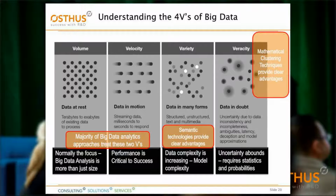Most of the companies that are actually talking about big data analytics, that's the focus. Semantic technologies, however, really apply well to the variety piece, because the complexity of the data is increasing, and therefore the model complexity continues to increase as well. And you get a lot of different types of data where having good reference sources and having good metadata and models around that becomes really key to success.